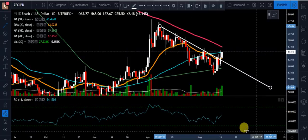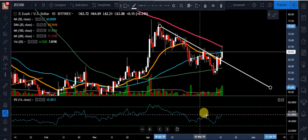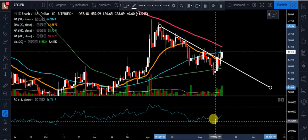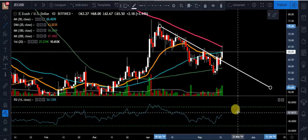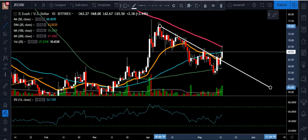So our RSI, guys, we're having a higher low. We came down here, made it all the way down to around 34, then came back up to this area where we had previous resistance, came back down, then got over top of it. So almost a little bull flag there on the RSI, and then it climbed up over top of that. The next stop I would look at here would be resistance around 61 on the RSI. We're at 54 right now.